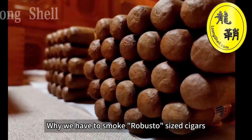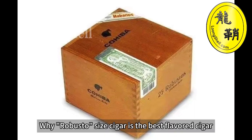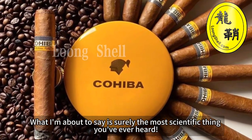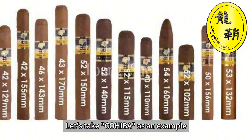Why we have to smoke Robusto-sized cigars. Why is the Robusto-sized cigar the best-flavored cigar? What I'm about to say is surely the most scientific thing you've ever heard. For Robusto, we must talk about Cohiba. Let's take Cohiba as an example.